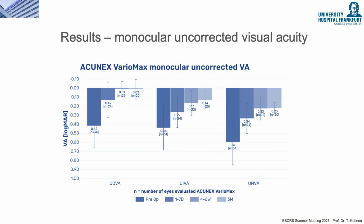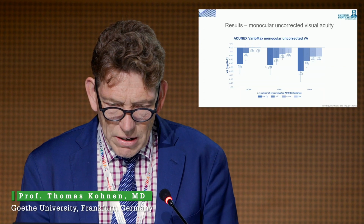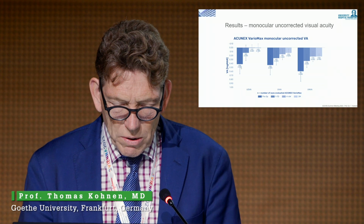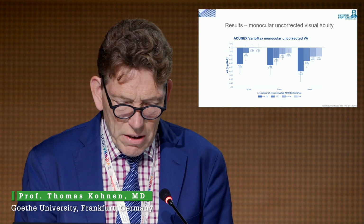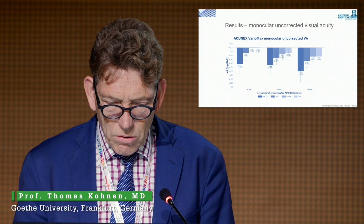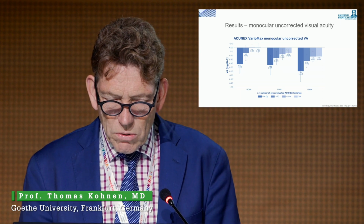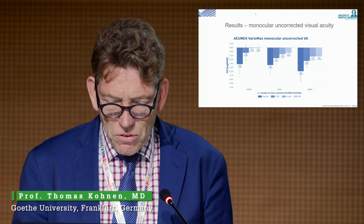So pretty close here. In terms of the uncorrected visual acuity, you can see here preoperative and then at the various stages at 1 to 7 days in the second row here, and then 4 to 6 weeks and 3 months. And you can see here we have 34 eyes included, 24, 22, and 20. So we're not yet 100% fulfilled, but you can see that there is an increase in the uncorrected distant visual acuity. There is also an increase in the uncorrected intermediate, and there's an increase in the uncorrected near visual acuity.